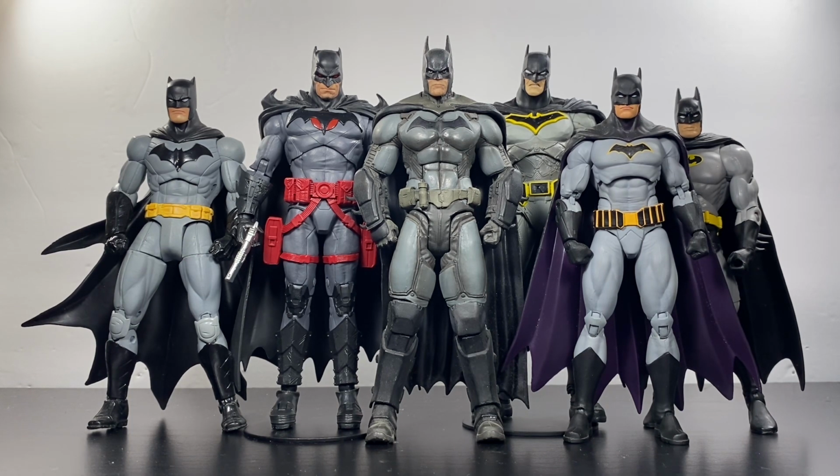I know this isn't Bruce Wayne, but we're talking about Batman, not Bruce Wayne. We do have the Thomas Wayne Batman, and I feel like this is one that we needed from a figure company. I don't know why imports are waiting on this guy, but it is the McFarlane Thomas Wayne. Once again, not the most posable, but he's definitely an awesome figure.